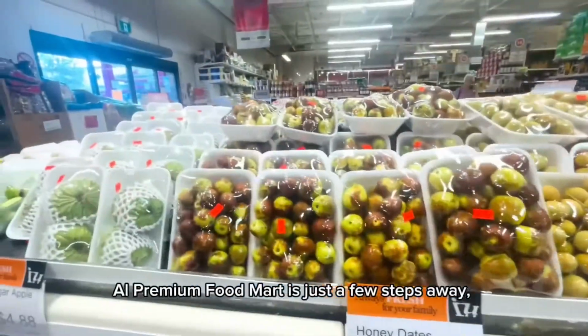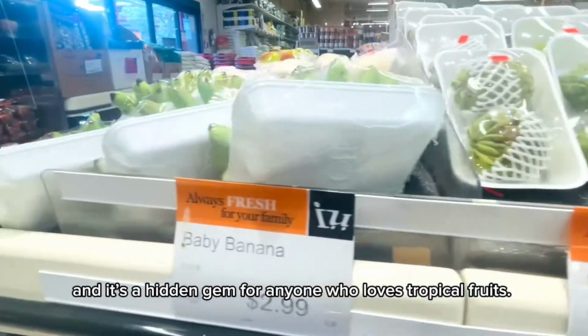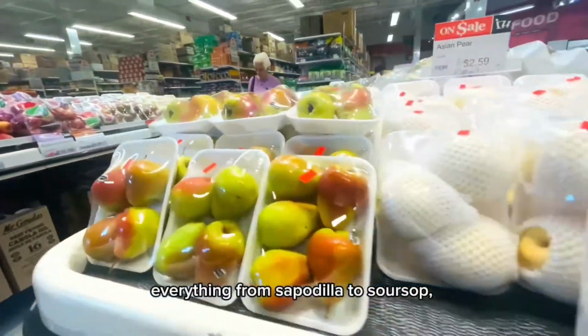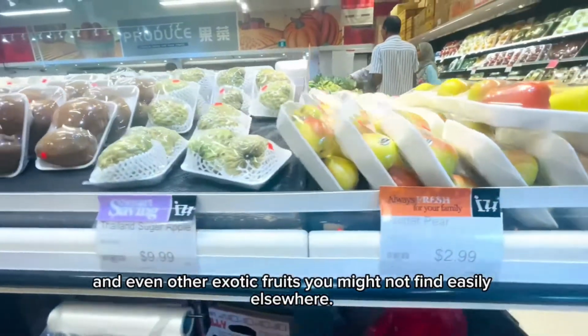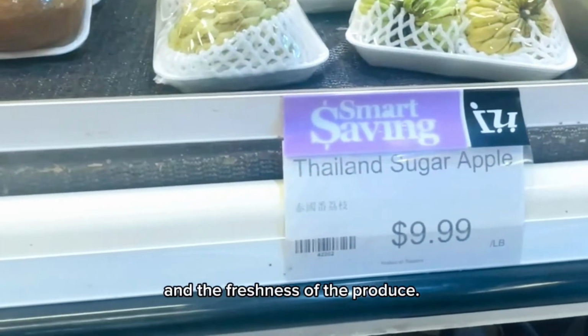El Premium Food Mart is just a few steps away, and it's a hidden gem for anyone who loves tropical fruits. They offer a great variety, everything from sapodilla to soursop, and even other exotic fruits you might not find easily elsewhere. What I really liked was the reasonable pricing and the freshness of the produce.